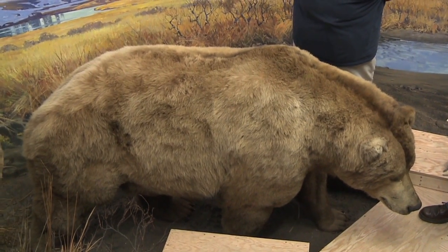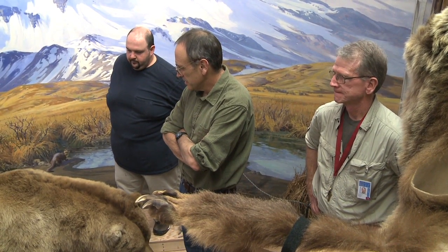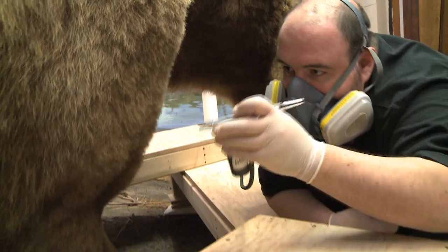These are very subtle effects. It's not dramatic like it was with the pronghorns and the bison. You could certainly go darker with it.